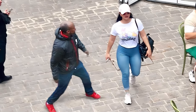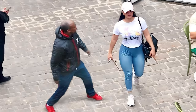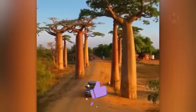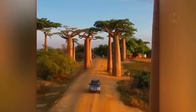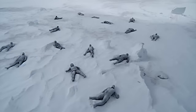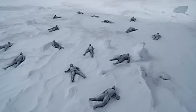It's easy to lose $1,500 because of your inattention. The Baobab Alley in Madagascar is another reason to visit this incredible island. Sometimes climbing snow-capped mountains, you can easily find something extremely sad.